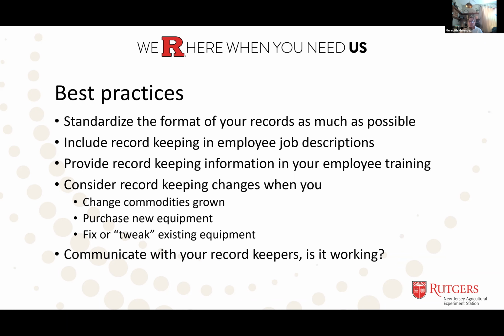As I said earlier, right, training employees is really important. But if you've got job descriptions for your employees, including their record keeping responsibilities in those job descriptions just puts value to that aspect of their job and adds that responsibility onto them. That's a little bit more tangible than, oh yeah, you gotta keep this record.